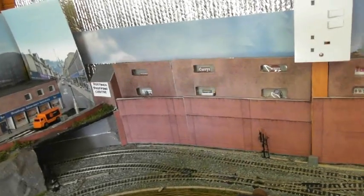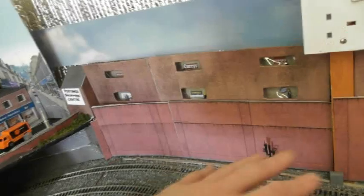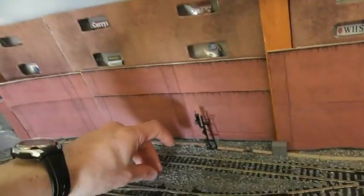So they always say layouts are never finished, they evolve. Well, I'm afraid to say this bit is now actually finished, he says very confidently.